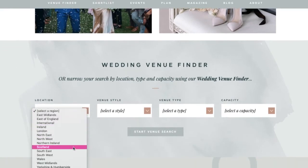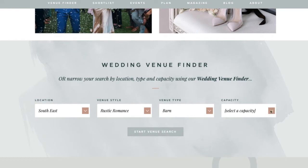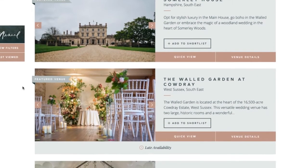So I'm just popping in a location, I'm going to pop in the southeast. Style, let's go with rustic romance. Venue type, we'll go with barn because that obviously fits in with rustic romance. And then capacity, say we're looking at 120 guests, and then it brings you up with a list of absolutely beautiful venues that fit within the criteria you've popped in.